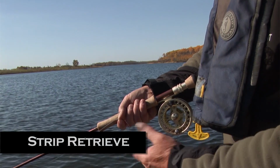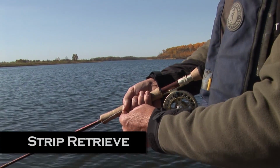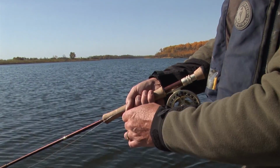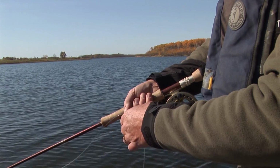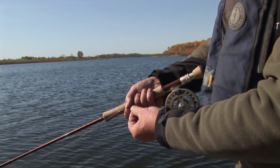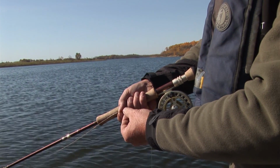The other retrieve is the strip retrieve. And as the name would imply, we simply strip or pull the line behind the rod hand. We can make long pulls to imitate leeches or minnows. We can make short, choppy pulls to imitate perhaps a damsel nymph or a scud. Or we can do ultra slow pinches when we're imitating chironomid larvae or pupa.